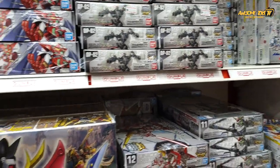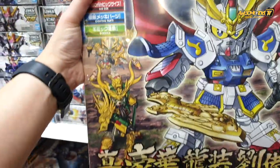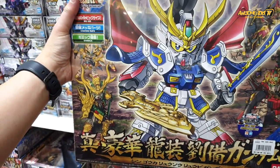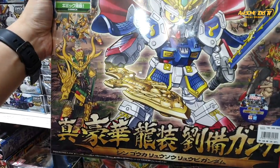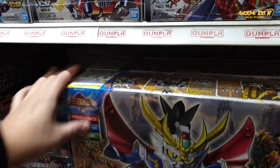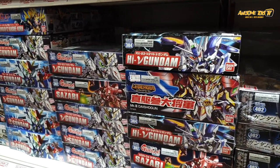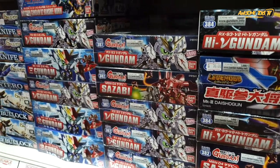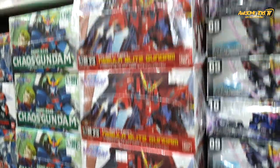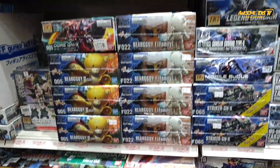Pretty nice. Okay. This is the one that I don't actually see that often. I think this is a reissue as well. Looks really nice. Let me put this back. Okay. So all the old SD kits, I'm sure there's something here that will pick your fancy. And also the older high grade kits, non-grade 1/100 scale kits.